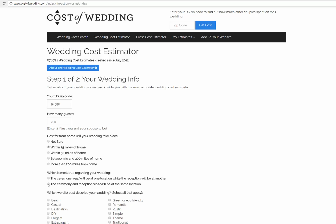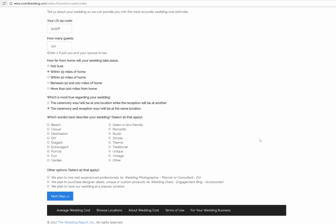We're going to try and be conservative here and save a little bit of money and say the ceremony and reception will be at the same location. And then which words best describe your wedding? Okay, so we're just going to have a traditional wedding. If you want to do something unique or vintage, you could check that. A garden wedding, or maybe you want to go all out and have an elegant or extravagant wedding. Certainly you'd want to check that.